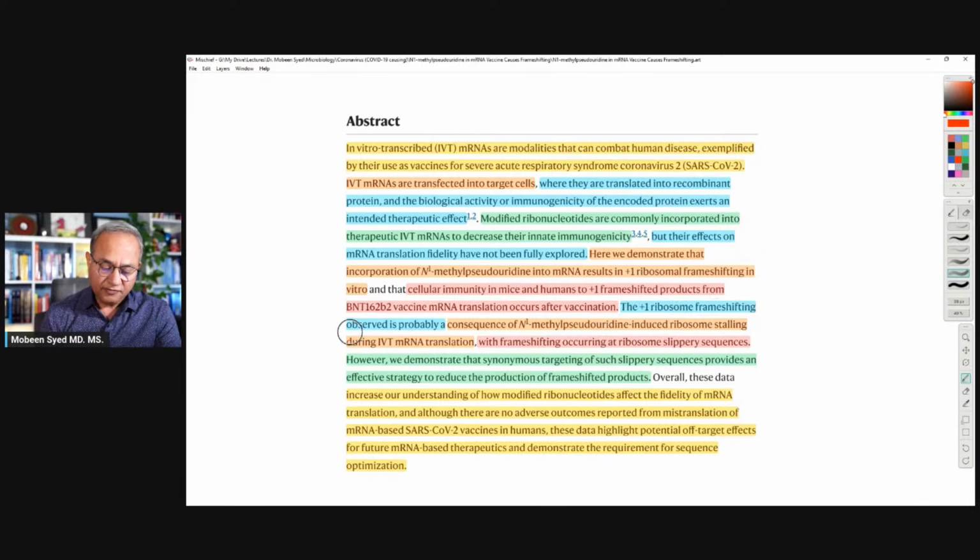So the +1 ribosome frame shifting observed is probably a consequence of methyl pseudouridine induced ribosome stalling during the mRNA translation. And they actually did it. This is why I'm amazed at this study. As part of their test, they had some normal or natural RNA, and then they had the synthetic RNA, and they gave them to various ribosomes, and then they measured the proteins produced by these ribosomes for half an hour. And they saw that the ribosomes working on natural messages were quickly producing proteins, and the ones working with these modified or synthetic pieces were stalled and slow, producing less protein, and they were also producing some broken proteins too.